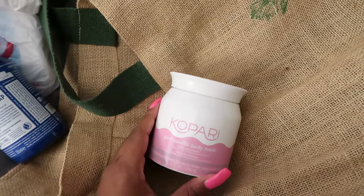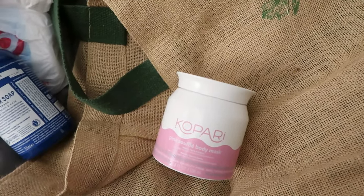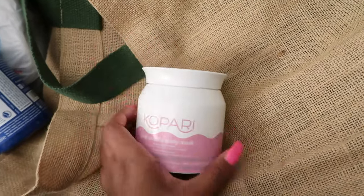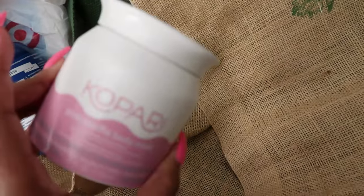So I will be coming soon with an updated shower routine video, and also a self-care day where I actually use this product, because I don't think I'm gonna use this one in the shower one. But I'm super excited to try this because I was like, this is a steal, I have to get it.